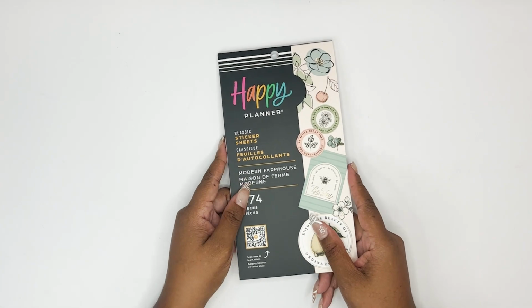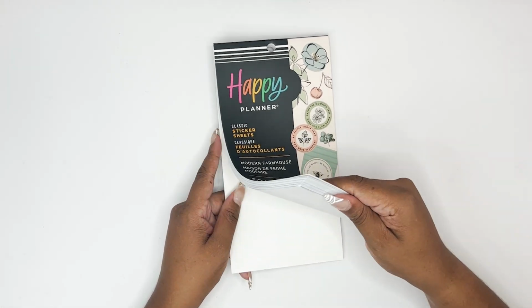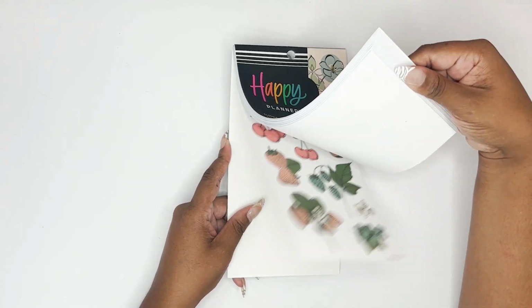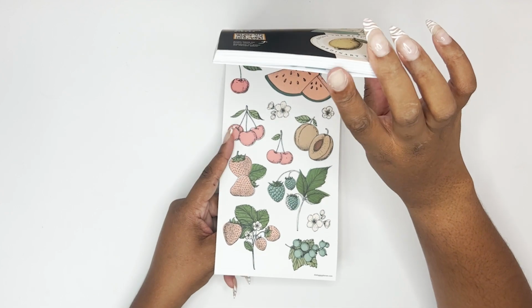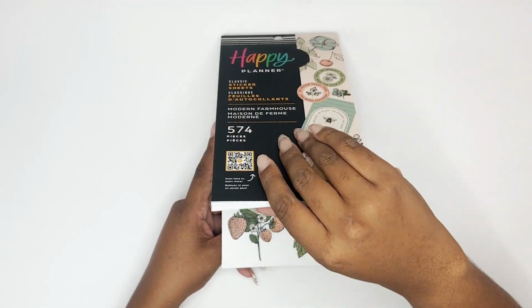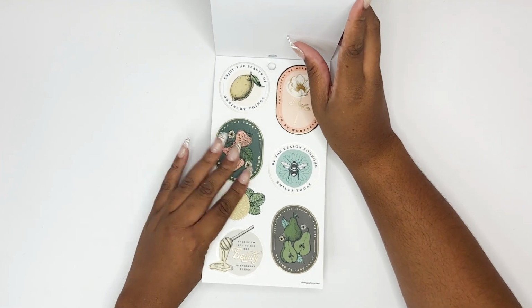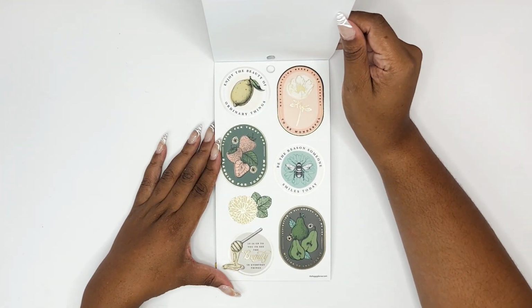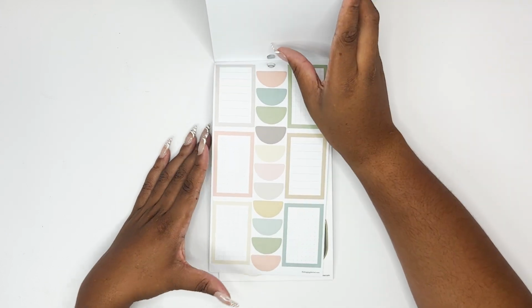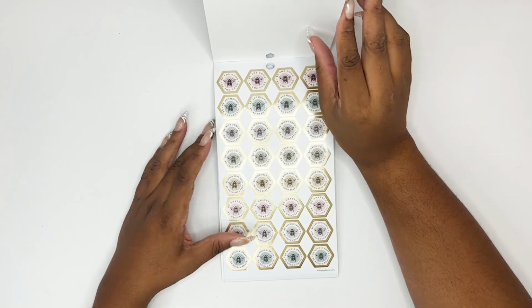And then the last sticker book I got is Modern Farmhouse. I think we've already had a Modern Farmhouse before, but this is probably Modern Farmhouse 2. But y'all, this one is adorable. This is so cute. It has these outline images of farmhouse vibes. So we see the bees, which y'all know I love the bee motif, with strawberries and these flowers with these beautiful pastel colors.